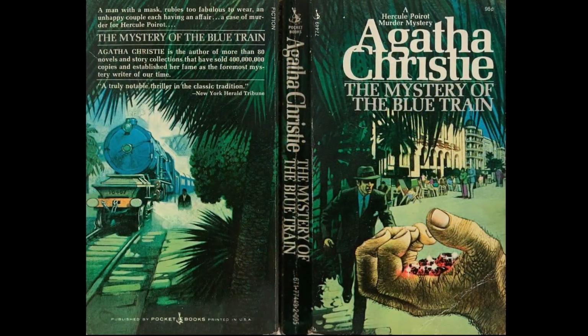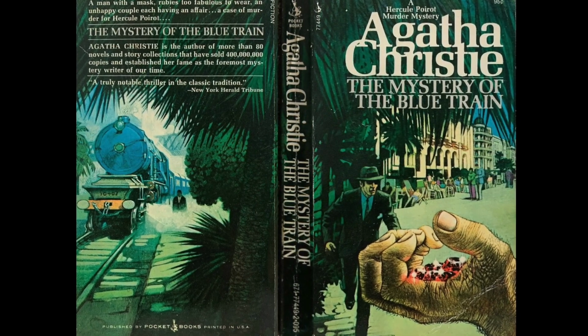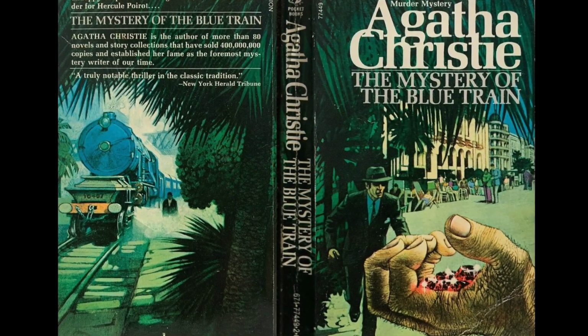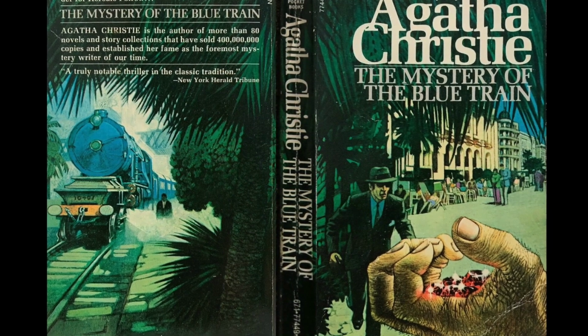Interestingly, The Mystery of the Blue Train is the only Christie cover in which Adams portrays one of the detectives. The dark figure on the back cover next to the blue train is intended to be Hercule Poirot. The front, of course, has a boardwalk in the French Riviera, along with a handful of rubies.